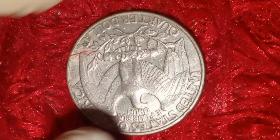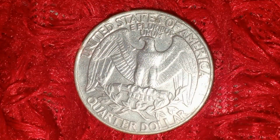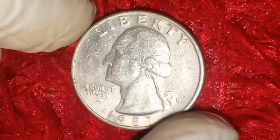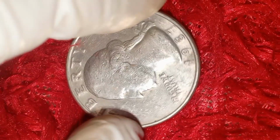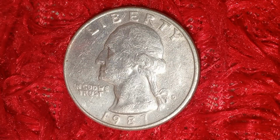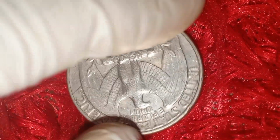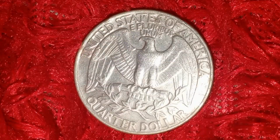Double die errors are relatively rare in any coin series, but when they do occur, they can significantly increase the coin's value. This is where things get really exciting. The $1.2 million sale. In 2004, a collector discovered a 1987 D Washington quarter with the double die error. This was no ordinary find. The coin was sent off for grading, and after being authenticated by experts, it was determined that this particular coin was not only an error but also in incredible condition. The auction for this rare coin took place, and it ultimately sold for a jaw-dropping $1.2 million. That's right, a single 25-cent coin sold for over $1 million.